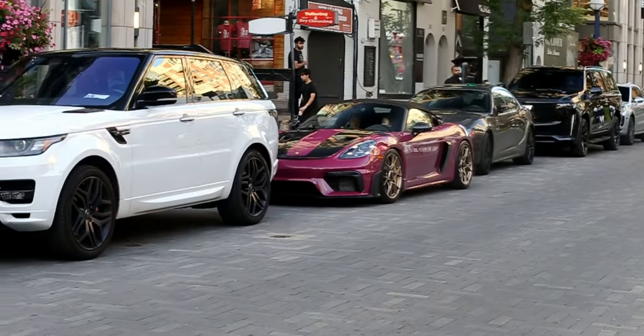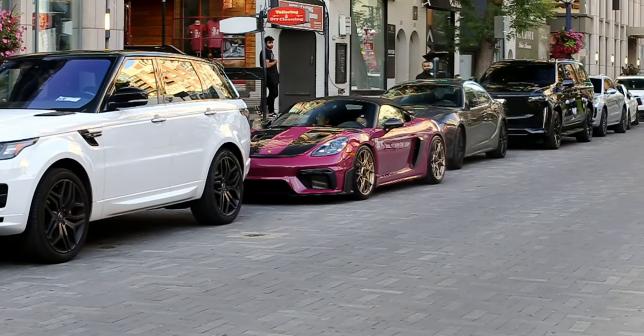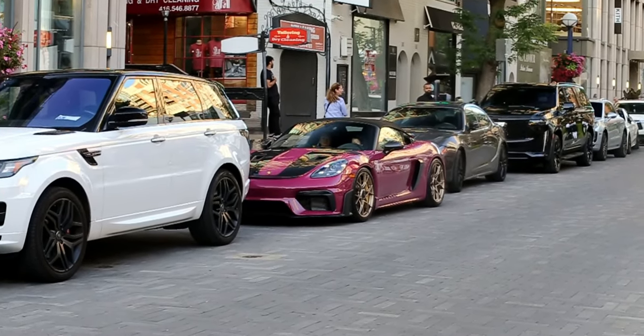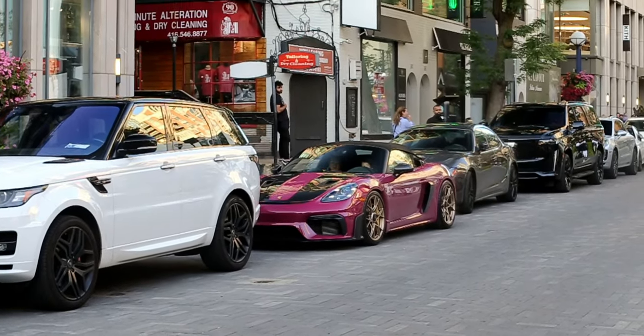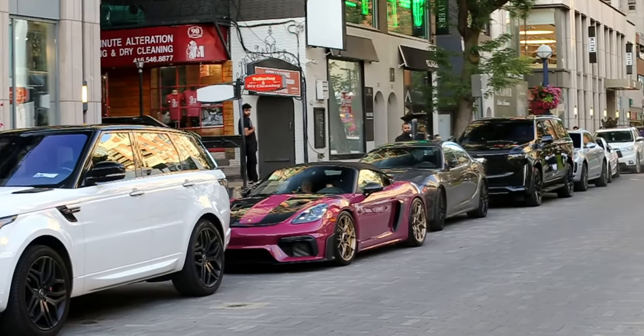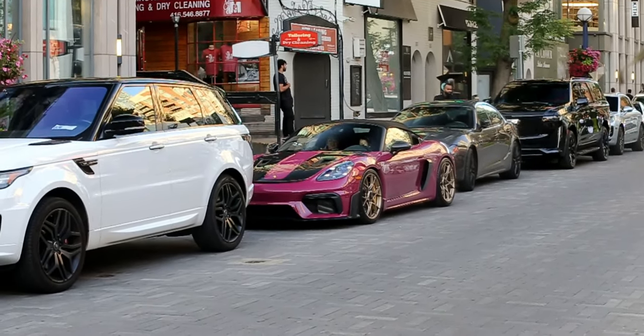Guys, the new 2024 Spyder RS, based on the GT4 but now in the convertible. This one's fully Weissach, so the striped hood, the carbon everywhere, the yellow stitching. Ruby Star Neo is the color, so that's a really good spec, you guys. Just waiting for it to leave here.